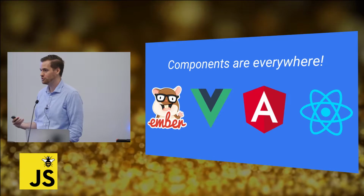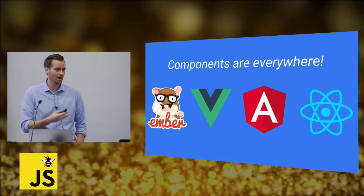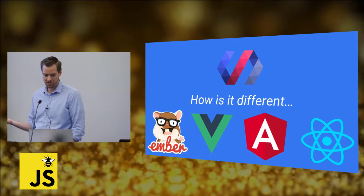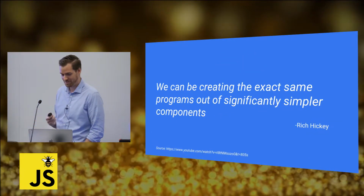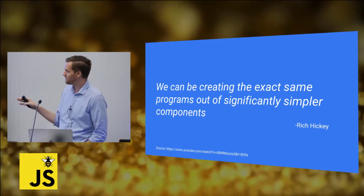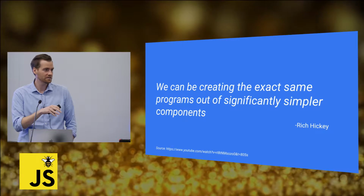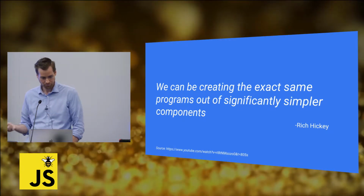Every framework that you choose today, hopefully every framework, has some notion of components, as Rob pointed out during the keynote. And you're probably wondering, how is Google Polymer different from any of these other ones, which, spoiler alert, Rob already kind of touched on, but we're going to go into it in a bit. Again, Rich Hickey says we can be creating the exact same programs out of significantly simpler components.